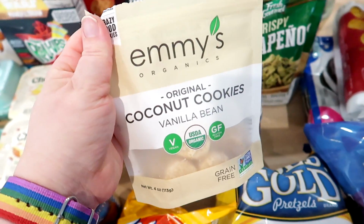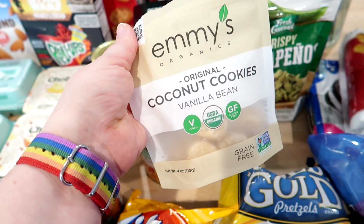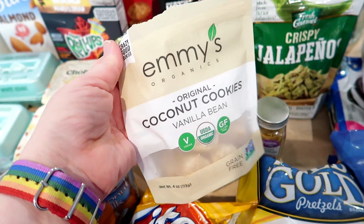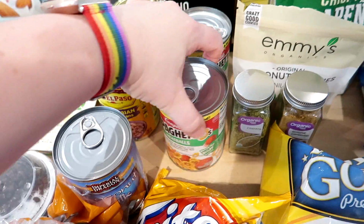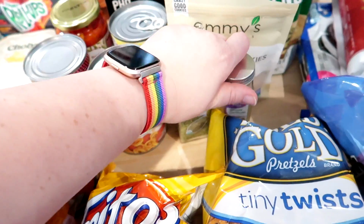I picked these up. We already tried a couple. They're okay. They're vanilla bean coconut cookies. They're very coconutty. So if you don't like coconut, you wouldn't like these because they have that coconut texture, but they're okay. And then I got 2 cans of SpaghettiOs with meatballs for the kids to eat.